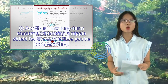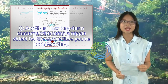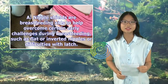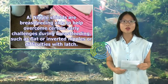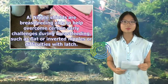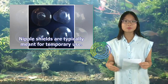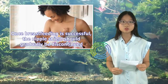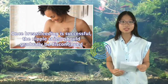Are there any long-term concerns with using a nipple shield for the entire time you're breastfeeding? Nipple shields are breastfeeding aids to help overcome certain early challenges during breastfeeding, such as flat or inverted nipples or difficulties with latch. Nipple shields are typically meant for temporary use. Once breastfeeding is successful, the nipple shield should gradually be discontinued.